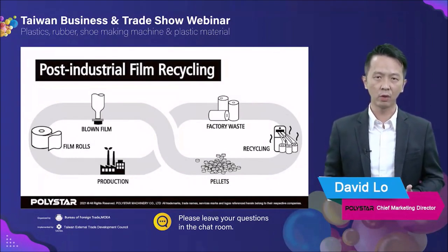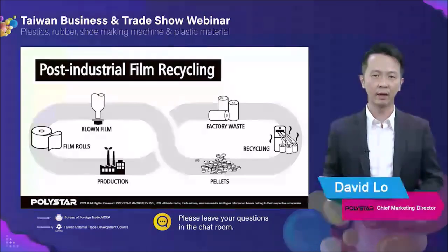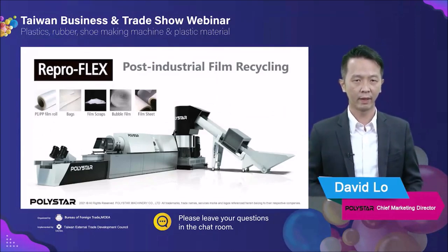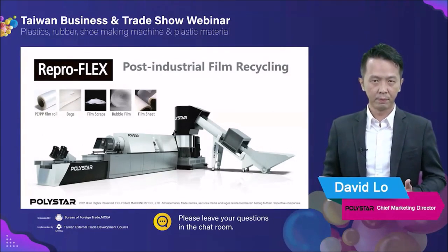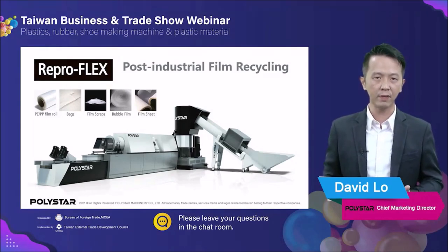As you can see, post-industrial and factory film waste can be fed into Polystar Ripple Flex to get superior quality recycled pellets. These pellets can be mixed with virgin material to reproduce stable products, saving new material purchasing cost and reducing waste. This is the process of the Ripple Flex. The processable materials include PE and PP films on rolls, bag scraps, stretch, shrink, and double films and sheets.